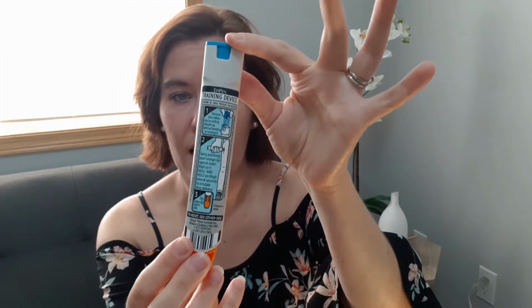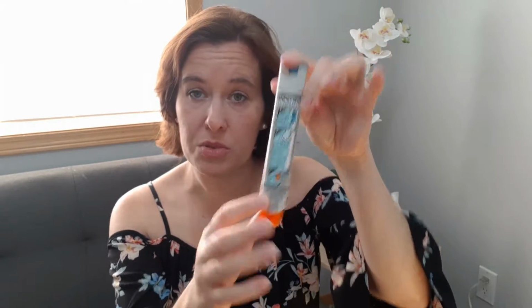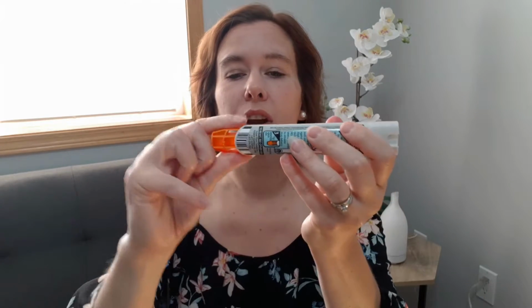The needle would actually be here. And they still have the instructions on the side of how to do it, and real EpiPens have the description of how to use it on the side too. So always remember, blue to the sky, orange to the thigh. You just jab it into the thigh and count to 10 to inject it. This big piece right here covers the needle when you jab it, so you can't jab yourself with it again, and then it's no good. You bring it to the pharmacy, and they recycle it for you.